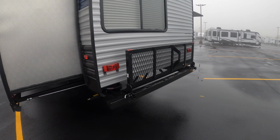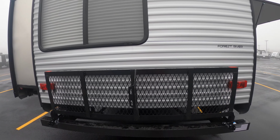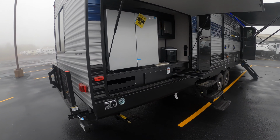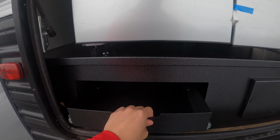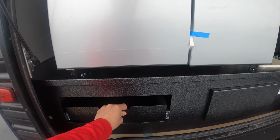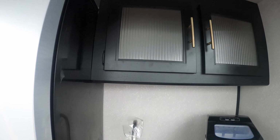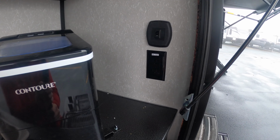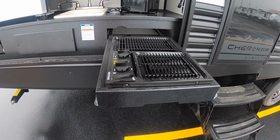Cargo rack on the back, along with backup camera prep. Right around the corner, really big outside kitchen, double door refrigerator, some extra storage for your grill tools, extra cabinets up top with some lights, running water with a sink, ice maker, extra outlets over here, and a nice gas grill.